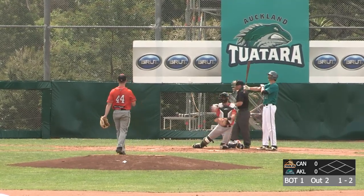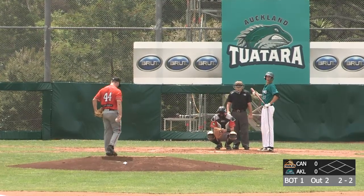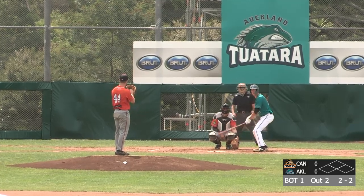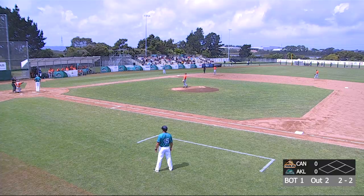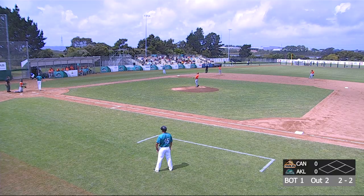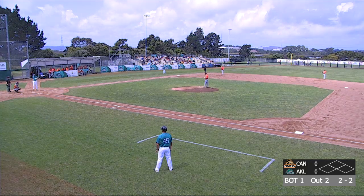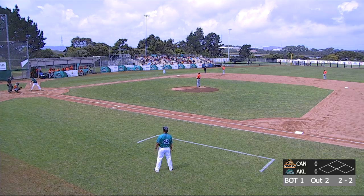I think this is the type of pitcher that does suit the Tuatara lineup a bit more. Jason Lott doesn't quite have the velocity and stuff of the first 3 starters the Cavalry brought out. And he swings at that ball, possibly just out of the zone there. So 2-2 goes the count. And just carrying on his approach from yesterday, Sam, he is fouling off those tough pitches and being a tough out here in the bottom of the first.